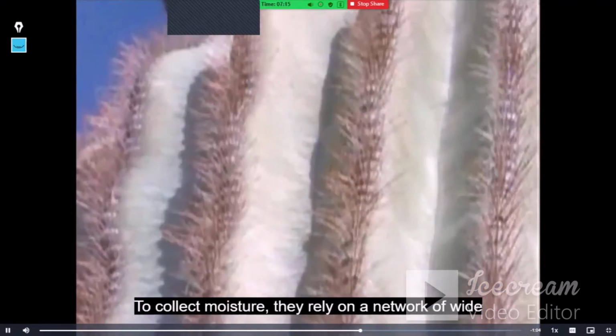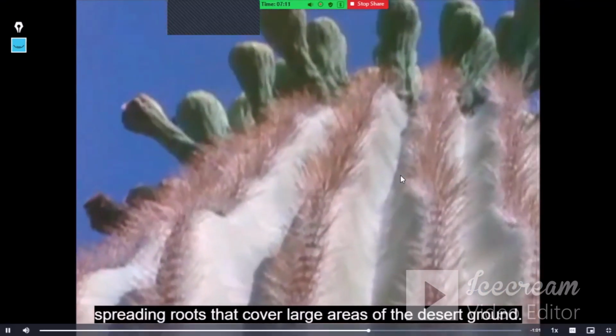To collect moisture, they rely on a network of wide-spreading roots. SubhanAllah. Can you see that, guys? Those are spreading roots. These roots come out above the soil, above the sand, outside the plant here. Why? These roots also cover a very large area. Can you see that? Why? To collect all the moisture from the air. We have water in the air, of course. And these spreading roots will attract and carry all the wetness and all the water from the air.